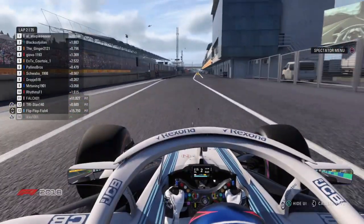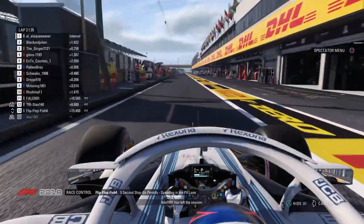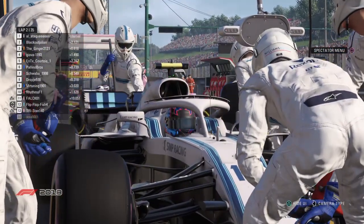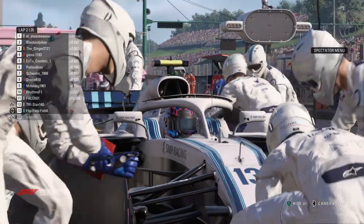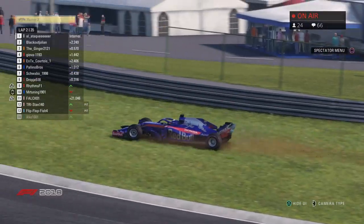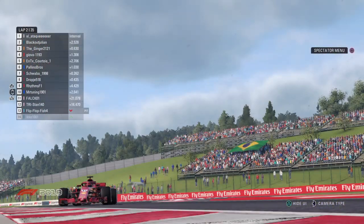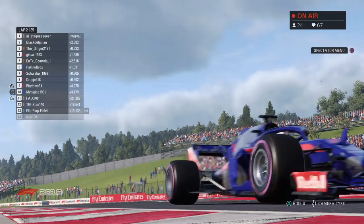Flip-flop fish, also one of the unfortunate people to get caught up in those crashes. Manages to get a 5-second penalty for speeding in the pit lane. Not what you want from the start of this race, as we have Mr. Tuning again off the track. What has happened there? Again, Mr. Tuning struggling to find grip, it seems.